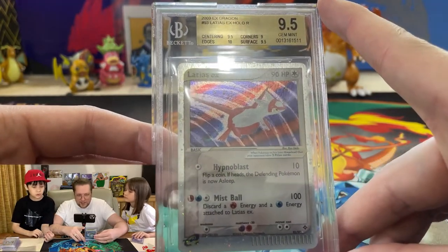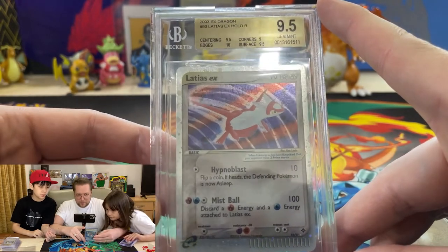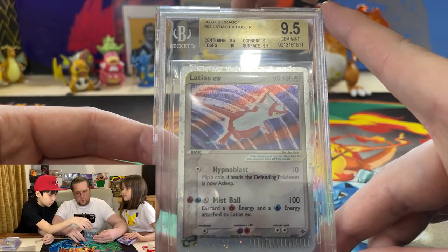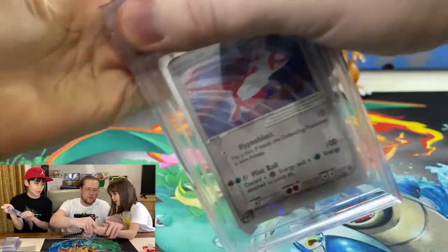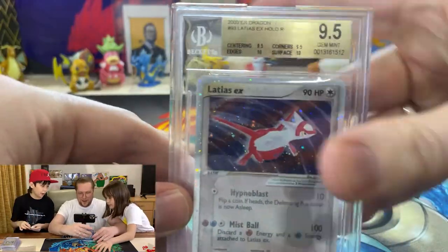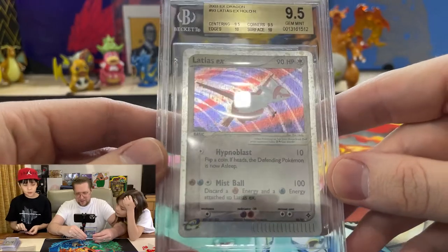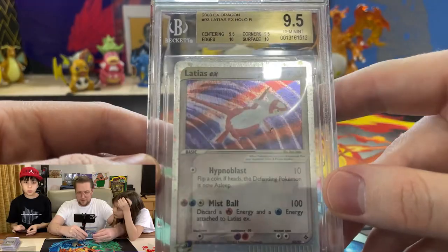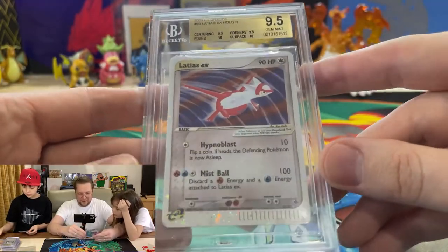This one: edges 10, corners 9, surface 9.5, centering 9.5. So this one is actually one full grade short. I've done my calculations, okay? Latias has only five 9.5s. Five 9.5s is 100%, so 40% of the 9.5 Latias EX belongs to us. Correct. This one, 0.5 short of that 10. Ridiculous.